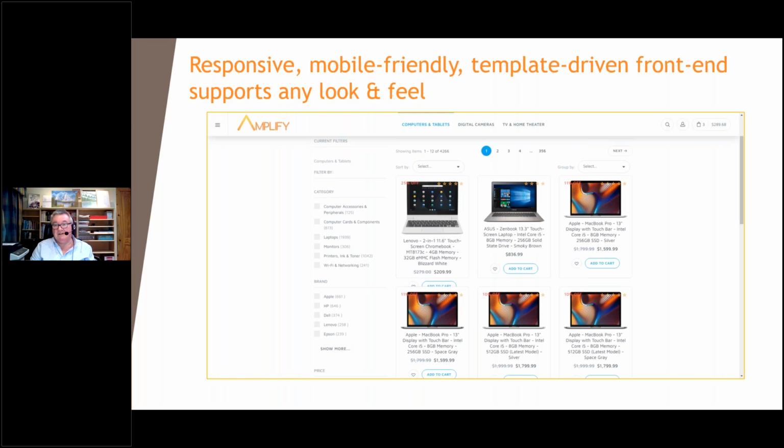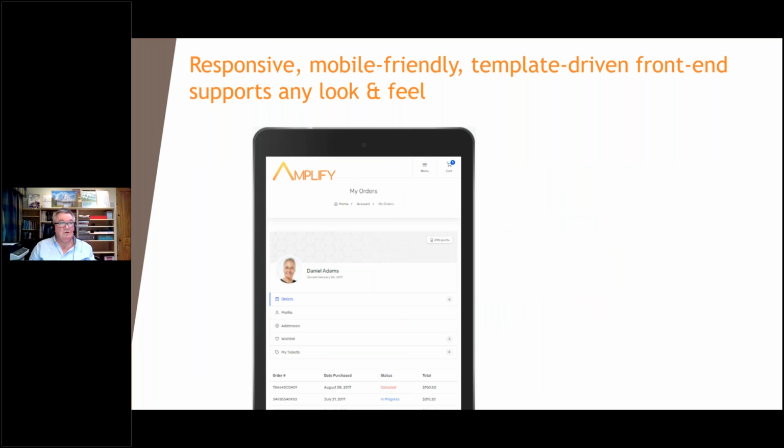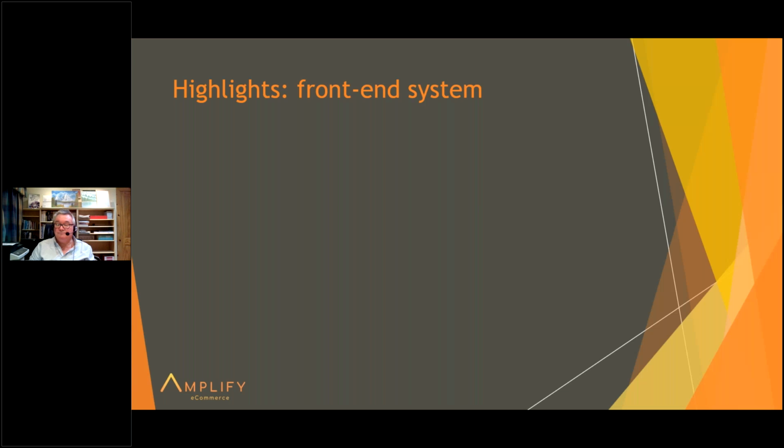And I'm just putting up a few options. These are some of the templates that we're playing around with. And of course, it will work on things like iPads and iPhones or any other device. So it's really important that we support any device and we support any look and feel. So our user interface widgets that we're creating are data driven and template driven to enable that.